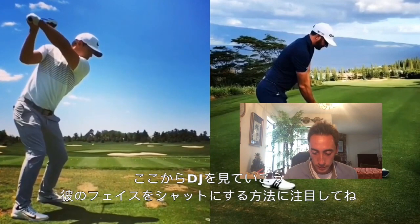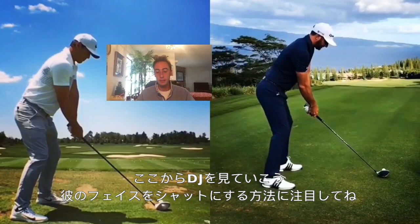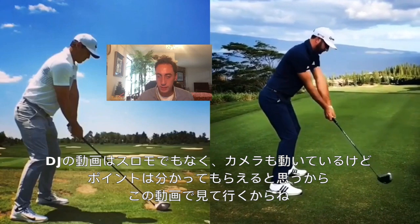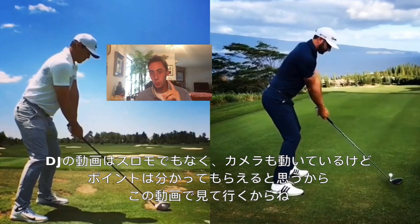So let's go take a look at DJ and see how he's a little bit different with the way that he manages his, I would say, very shut face. So when we take DJ up to the top of the swing, now unfortunately this swing is not going to be in slow-mo as well. The camera moves a little bit as well, but again, for the purposes of this video, we can still use this video.